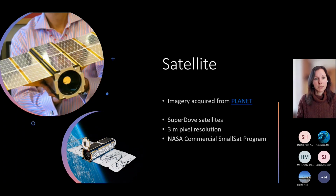The imagery is 3-meter pixel resolution, which is pretty good. And that imagery was available to our project for free through a NASA commercial smallsat program agreement. And anyone can take advantage of that and apply for it if they're federally funded.